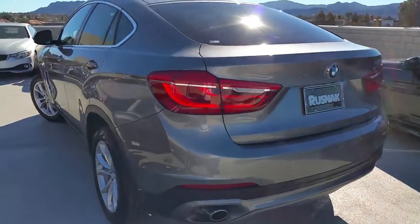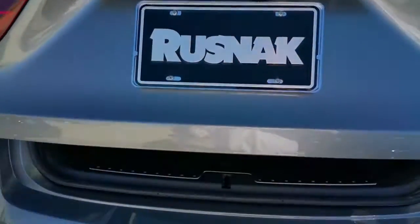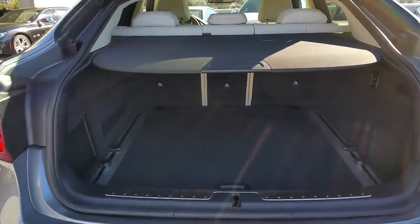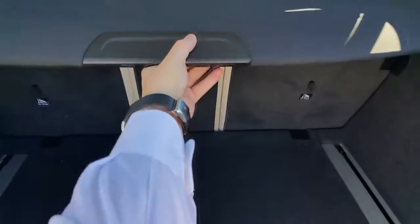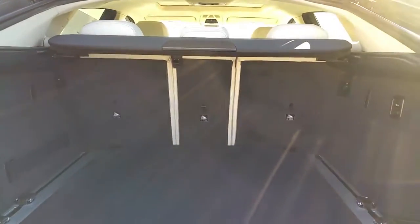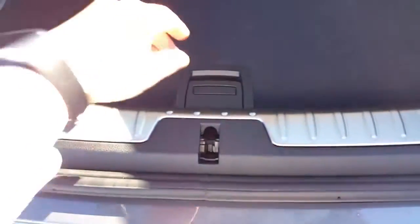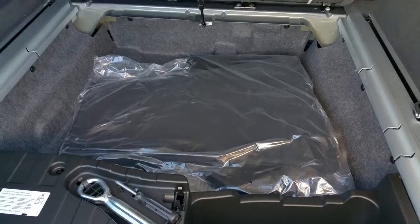Let's open up the back here, show you some space. This car does come with a hard cover, security cover. Easy to flip up, pull out, throw it in the garage, get it out of the way. It does have the 40-20-40 split seat in the back. And you do have additional storage underneath the floor since these cars come with run-flat tires.